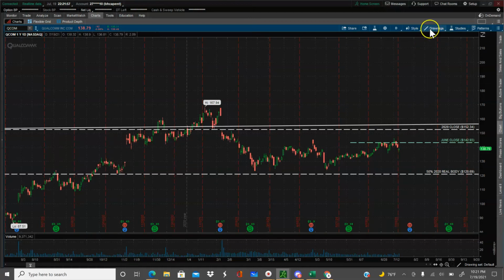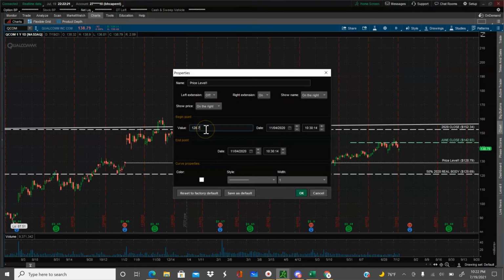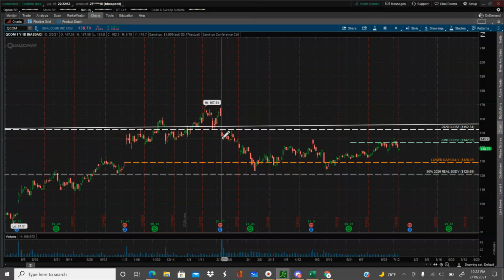So what I'm going to do is mark the lower trend line, or the lower level of that gap. So let's see, 128.87. Call that lower gap daily. I guess I'll make it orange. So that's the lower gap on the daily chart, right around just below 129.